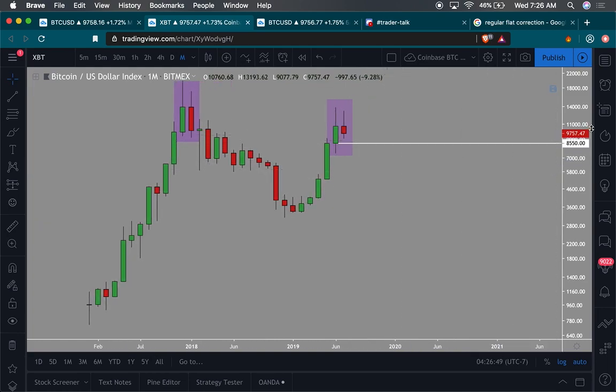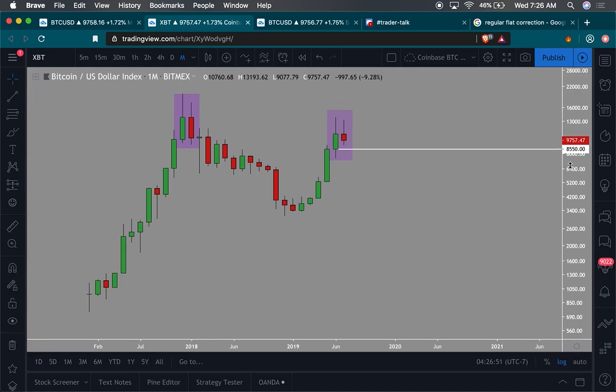So just to keep in mind, this could drop another $1,000 or so to close where this one opened. This candle could close where this one opened. This one opened around 8,550. That's why I have this white marker out. If that happens, then we will basically have a bearish engulfing.